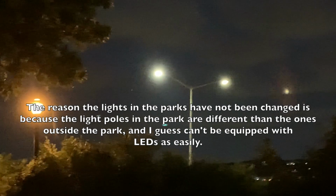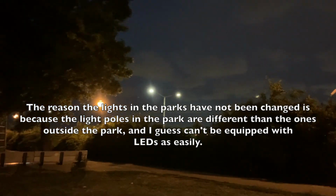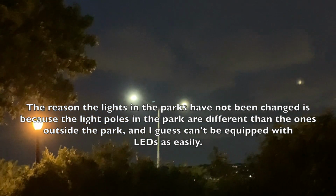These LED lights. So over the last couple of years, the city has decided to change all of the lights on all the light poles to these LED lights to save energy. It's all about the green energy movement, you know?